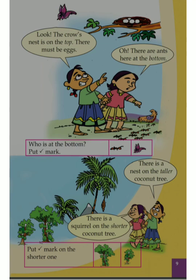So, a question is there, who is at the bottom? The ants are at the bottom. So, we will put tick mark on the ants. Okay? Now, next. Tara is saying there is a nest on the taller coconut tree.